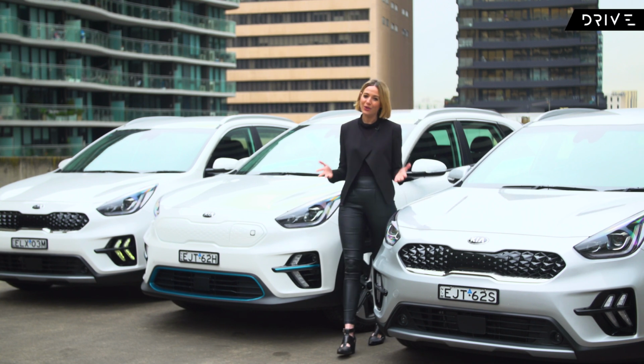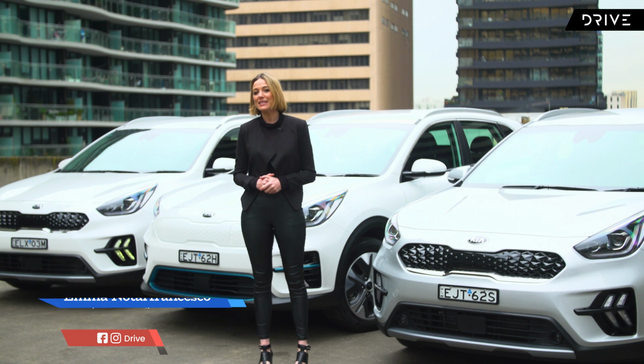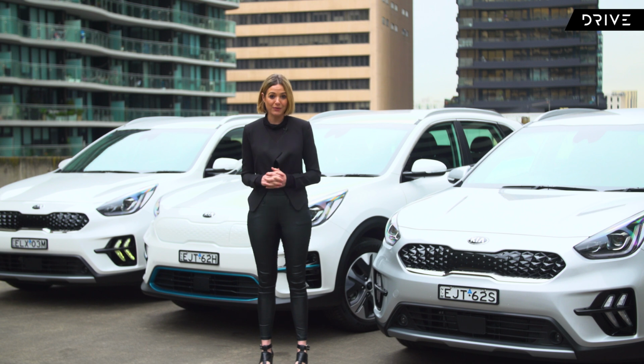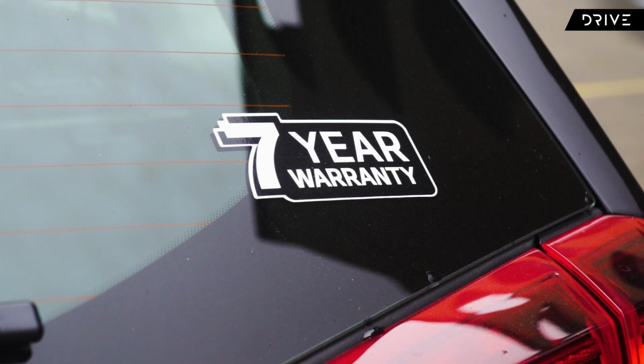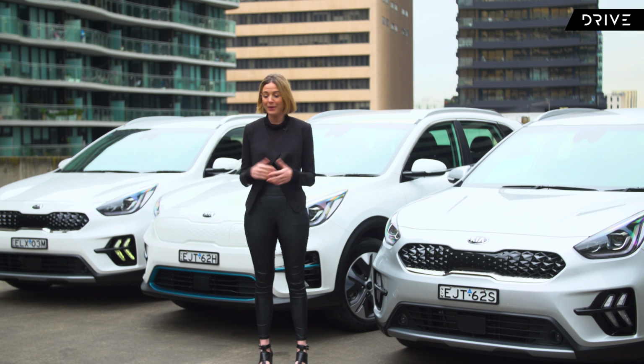Electric cars are no longer in the future. They're here and they're big news. But understanding the differences can be rather confusing. So we're going to explore the different types of electrification available today. To help us, we've grabbed one of the very few cars on sale in Australia right now in electric hybrid and plug-in hybrid form, the Kia Niro.